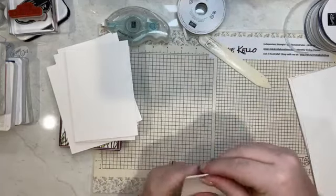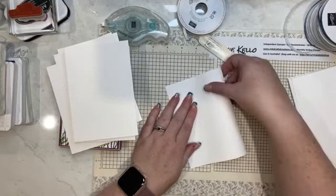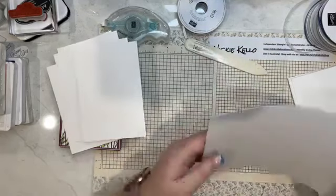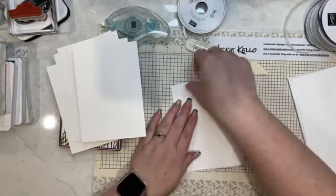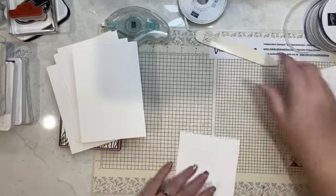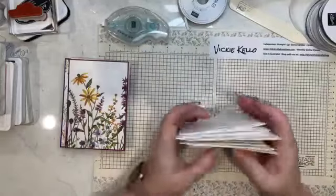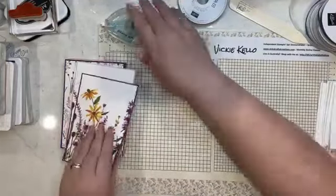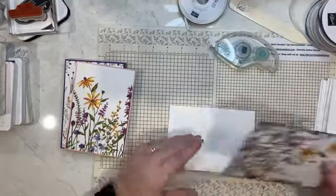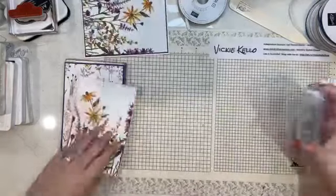Let's do 2 more card bases and then we'll start putting some cards together and go from there. Okay, put them down. Now, I don't even know how many card bases are there, but we will start putting these together.